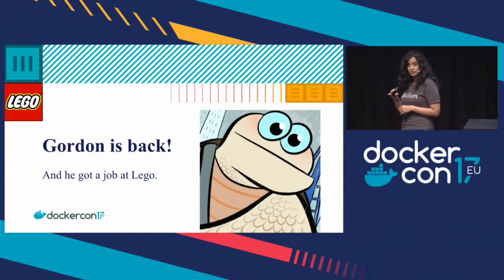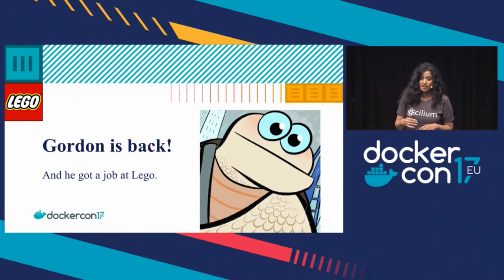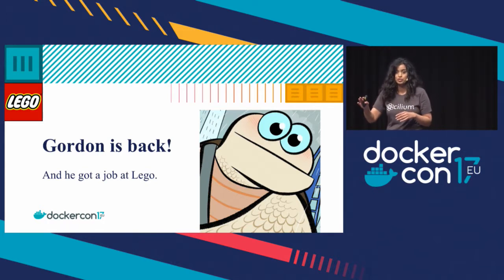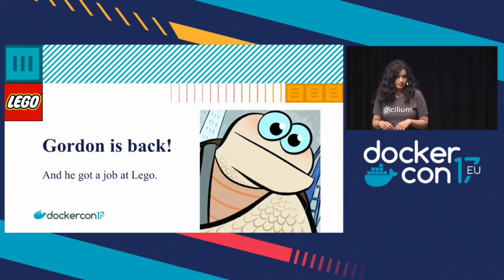As Jerome mentioned, this is a bit of a follow-up to the Austin talk. So Gordon is back. For those who aren't familiar, Gordon was an intern at the previous DockerCon, and he was in charge of writing some code for job postings and posting them to Twitter. As an intern, it could have been prone to some bugs, but at that time, he learned that he can use Cilium for HTTP-aware fine-grained policies, and so he protected himself from embarrassment by leveraging Cilium there.